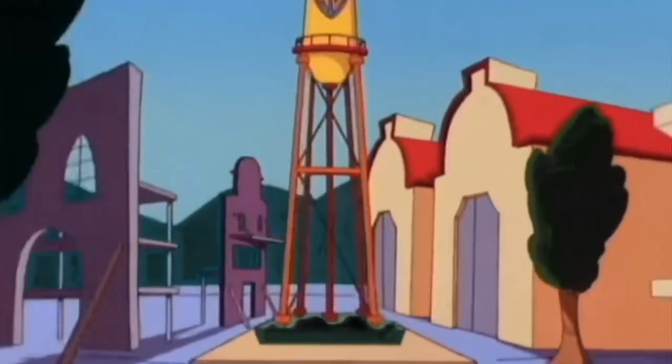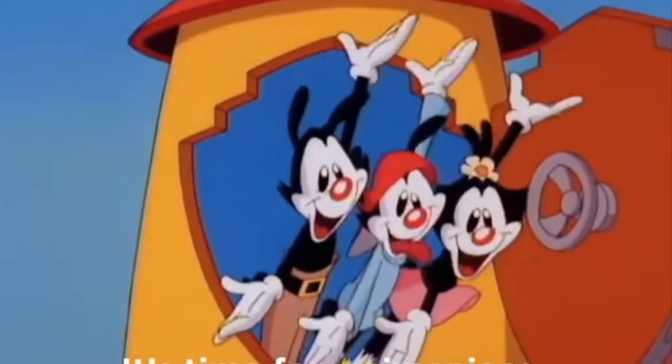That's right. Those awesome little cars from Radio Shack from the early 2000s, around the same time as Animaniacs. It's time for Animaniacs. And when the Warners were running around the Warner movie lot, you could have walked into a brick and mortar, now extinct, Radio Shack store and picked yourself up one of these.